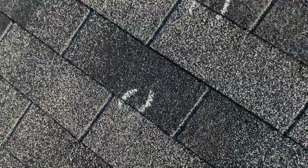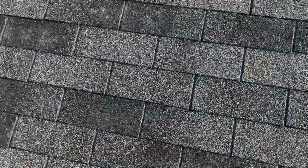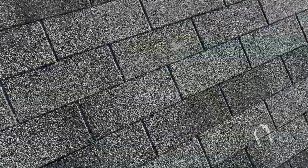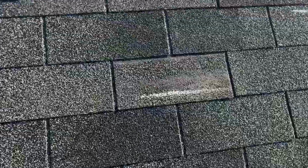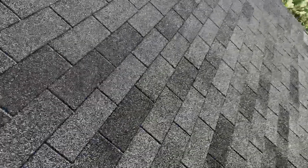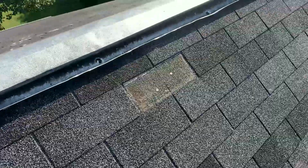So we just basically go through, and if you look, the shingles are in horrid shape. A lot of granule loss. And you've got your wind damaged shingles there you want to pay attention to. See how that's bent and just looks like it's been flapping in the wind for some time. Got some more hail here, one right on the edge there. Another one missing up top here for wind.